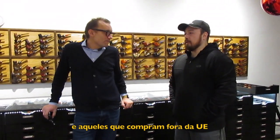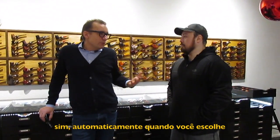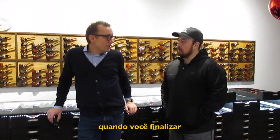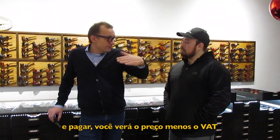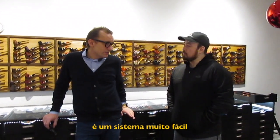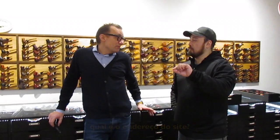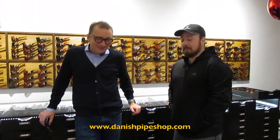And for people who purchase outside the EU, they get the VAT free, right? Automatically, when you choose any country in South America, then 20% will be deducted when you exit. Okay. And that will be very clear when you check out and pay. You will see the price minus the VAT or the taxes, and then your bottom price. Great. So it's a very easy system. But of course, if you have any questions, you can always email us. That's great. What is the address of the website? DanishPipeShop.com. We're going to write it down so that you can see. Yeah, for sure.